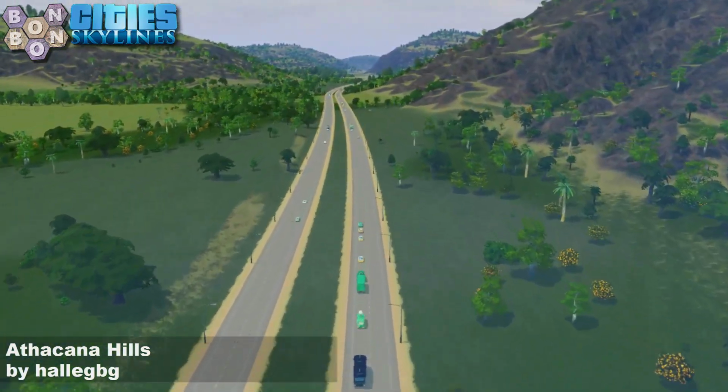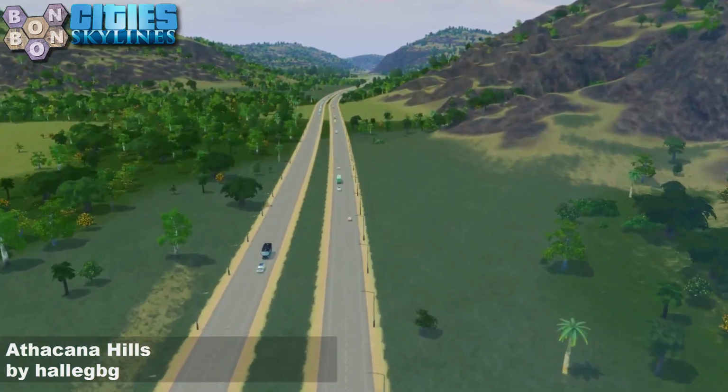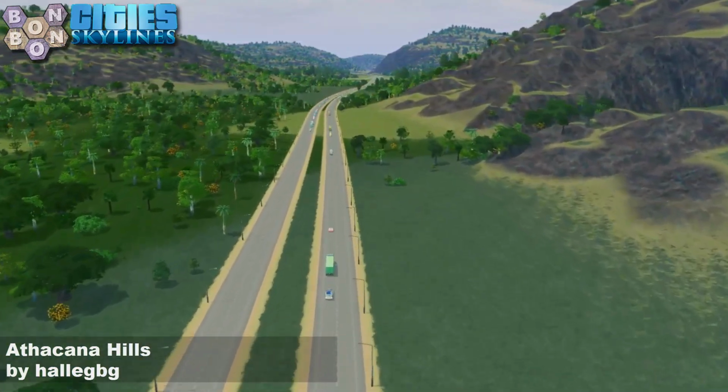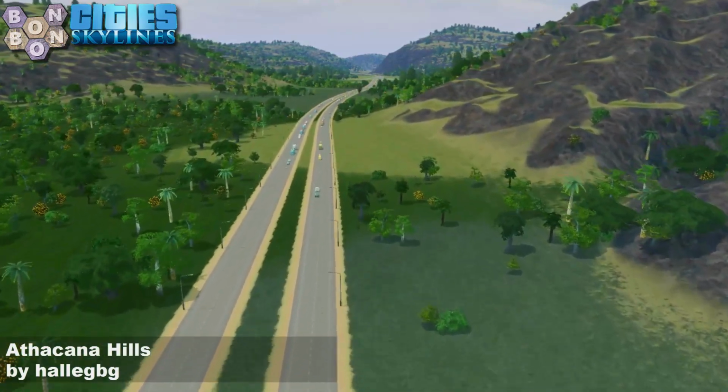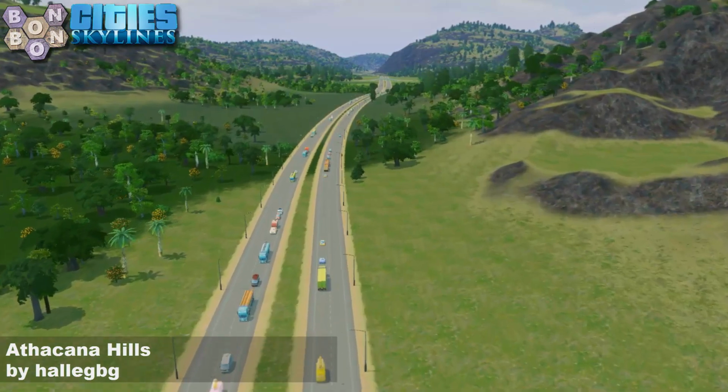So yes, if you don't have mass transit, this bit of highway won't be there. In fact, most of the map will be pretty much dead if you don't have mass transit. Why haven't you got mass transit? Why would you not have, of all the DLC?